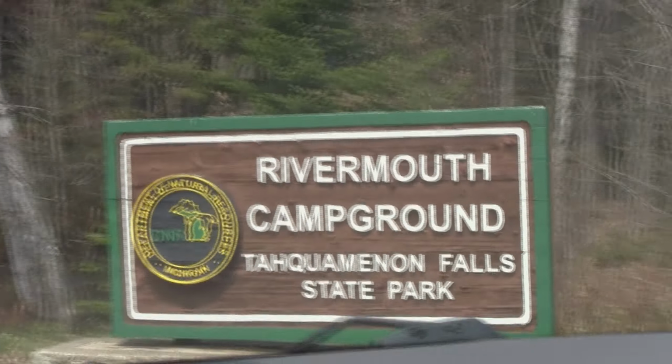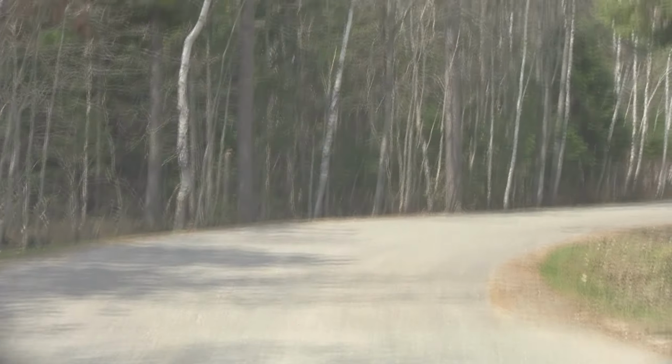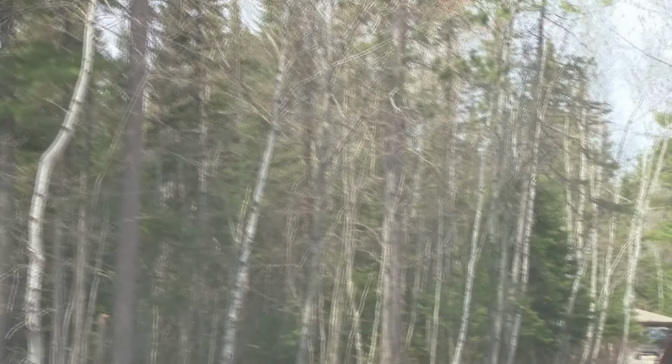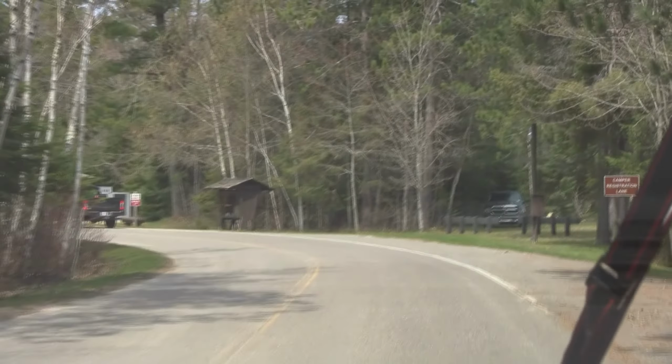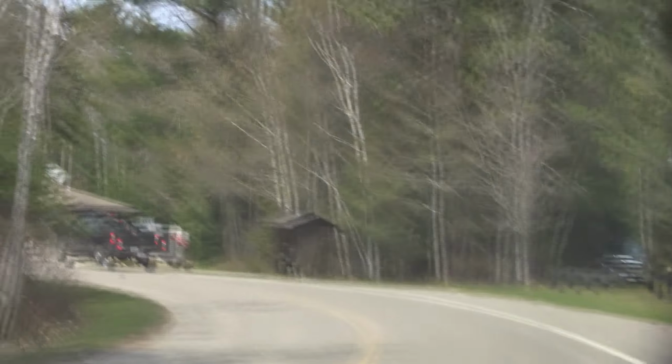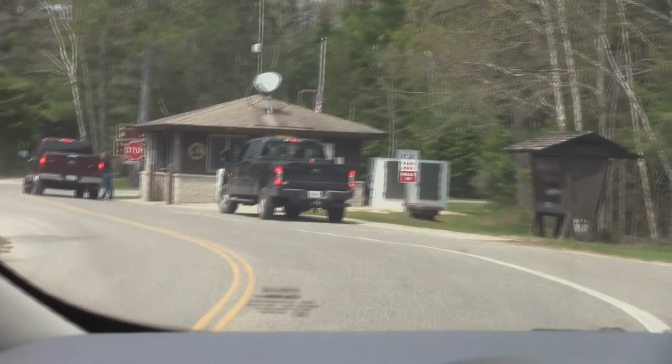We made it. All right. I've got the required passport. So here's the check-in booth up here. I'm going to go in there. I'm not going to take the camera in with me. They might get a little weirded out.